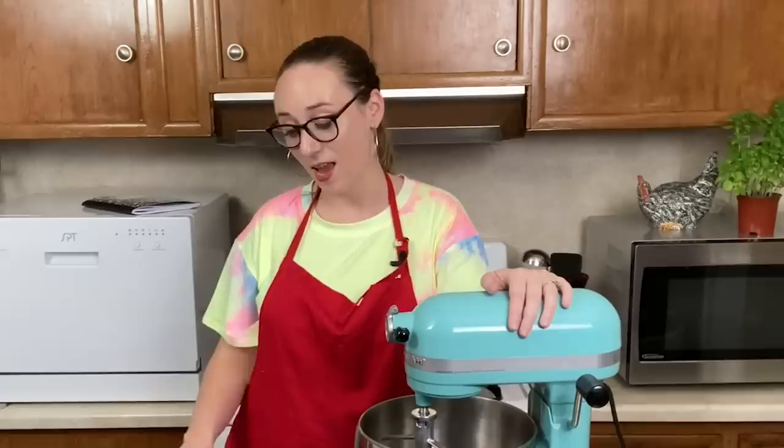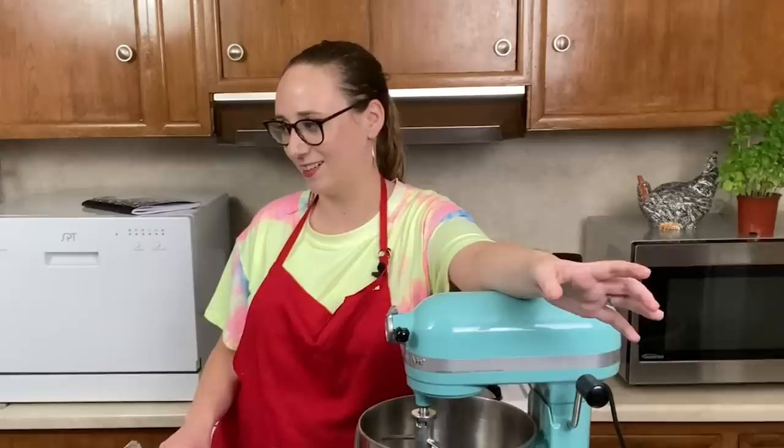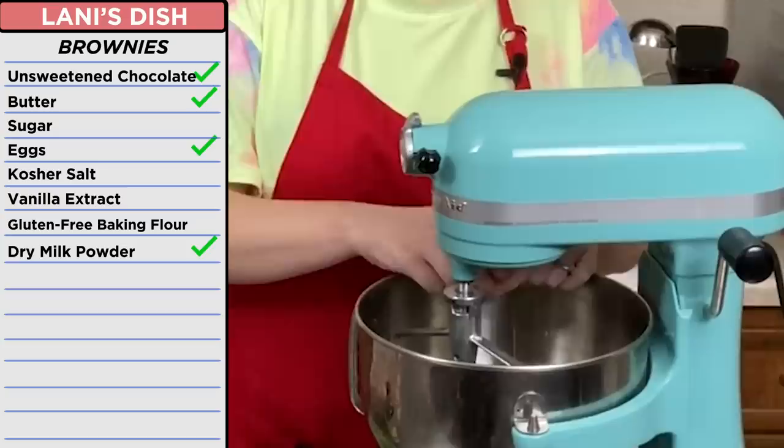I'm using 10 eggs. It has come to my attention that I am making enough brownies to feed all of us. So if you want a brownie, my number is... I wonder if this KitchenAid was disappointed when it met me.